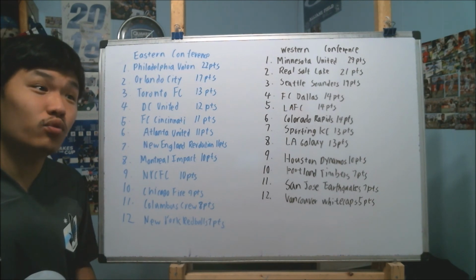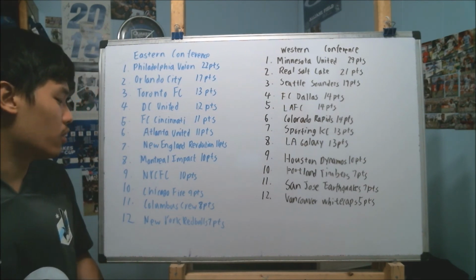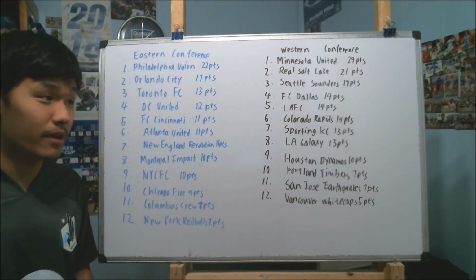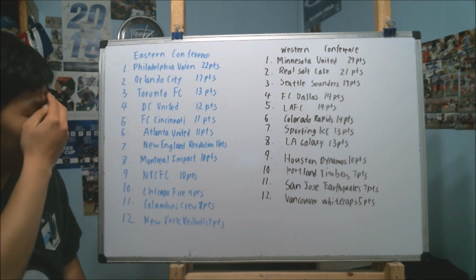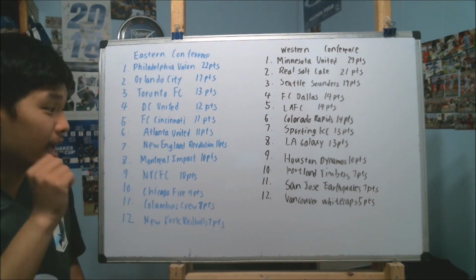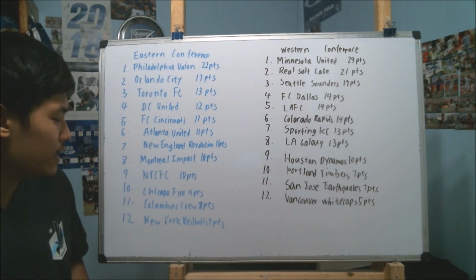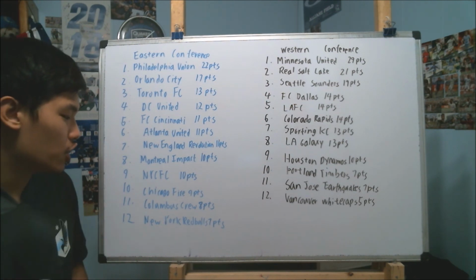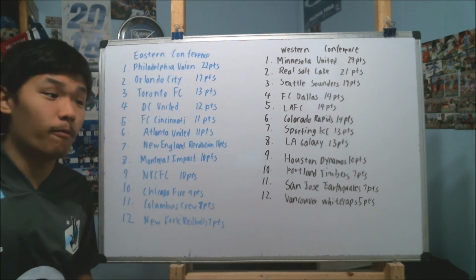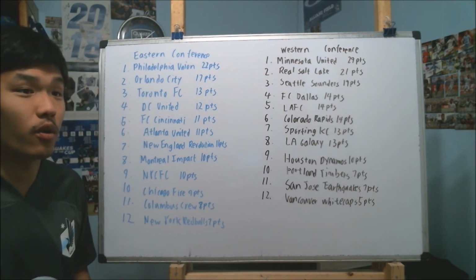And then there is kind of a logjam between third and the very last spot in the Eastern Conference, where only 6 points separate third and 12th, with TFC currently having 13 points, DC United currently with 12 points, FC Cincinnati, Atlanta, and New England all tied at 5th place with 11 points, Montreal and NYCFC tied at 8th place with 10 points. Chicago currently have 9 points, with Columbus having 8 points in 11th, and the Red Bulls currently bottom of the Eastern Conference with 7 points, but they're only 4 points away from going above the red line.